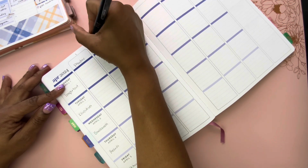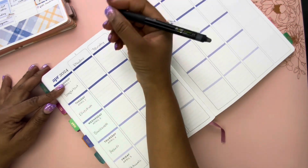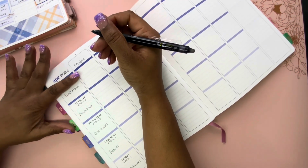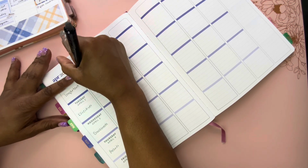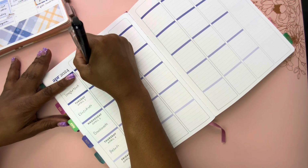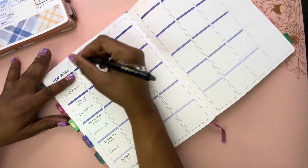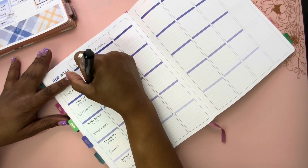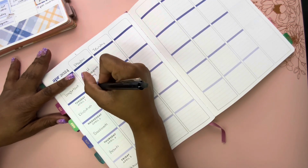Y'all know my handwriting is terrible. I talk about that all the time. So these would be the days of the week. I just want to be able to give you an example. So ignore this. On Monday, anything important would be like staff development day, because it is a staff development day, and we won't have students on campus that day. So I'll put no school. But no school for me usually still means work.